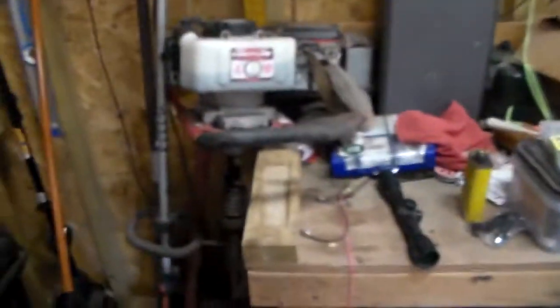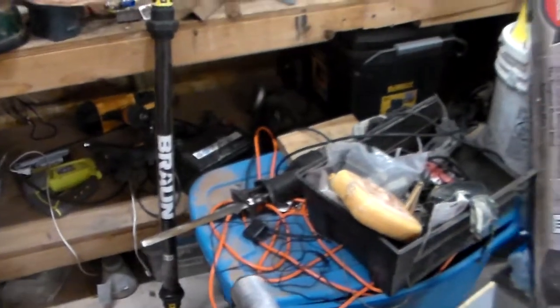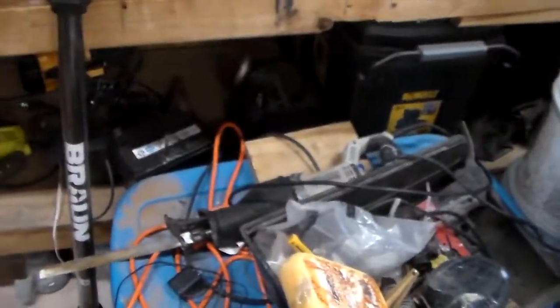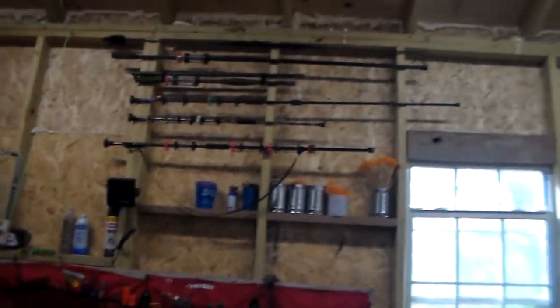The weed eater, the pole saw, fence auger. My woodworking tools, when I built that bench, I built it two feet wide, eight feet long, put a shelf on it, and the shelf, for obvious reasons, is to put my tools on. That way I know right where they are, pretty much at fingertip reach. I can grab them anytime I need them, and then when I get my bench cleaned back off, I'll start going back to woodworking.